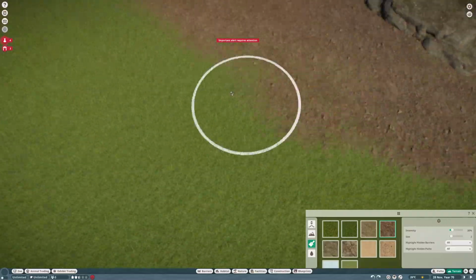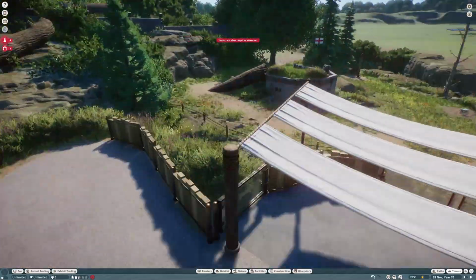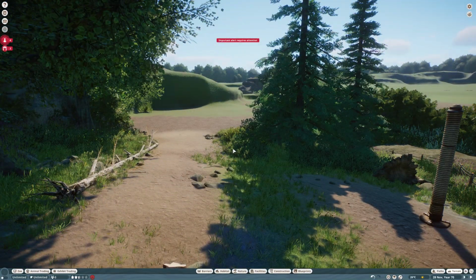Just me painting out a little area here for the lodge. Not sure why, because I don't end up doing it in this video. And then I'm just flying around trying to get some good angles in as well.